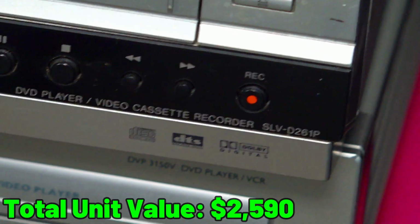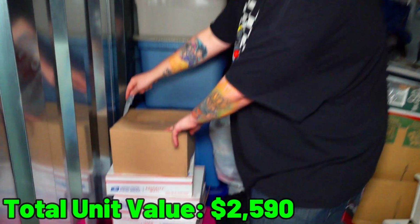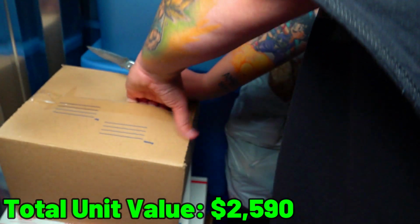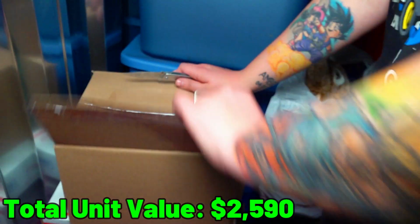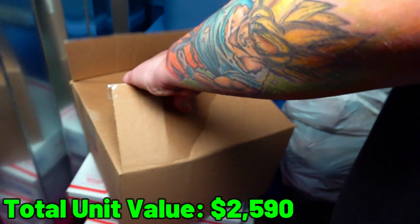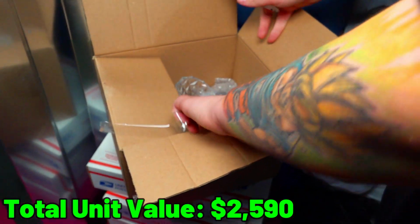Let's get out of the way and go into these boxes. Let's slice open these boxes right here and see what we have inside of them. I'm cutting very carefully because everything in here has been collector's heaven. Opens right up. Oh, this is glass, isn't it? That doesn't mean it's not collectible, but I don't know how to tell.